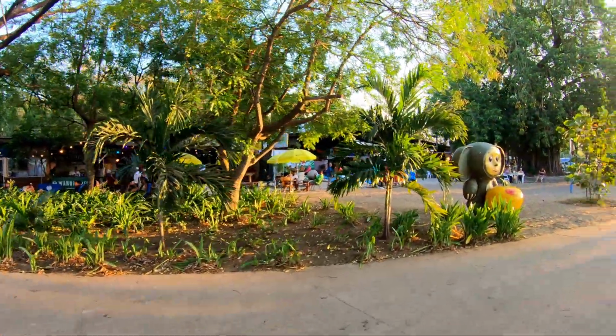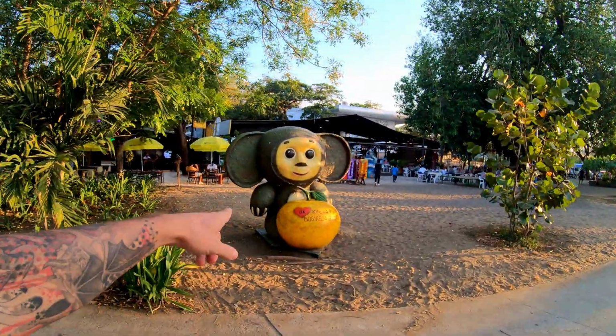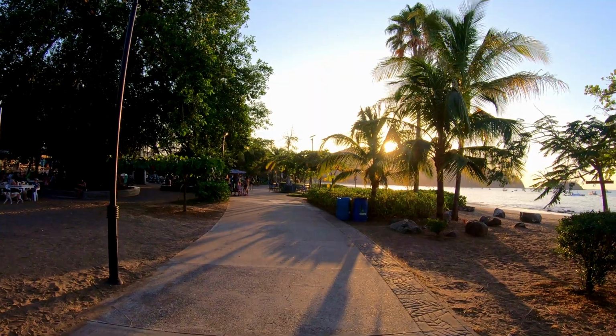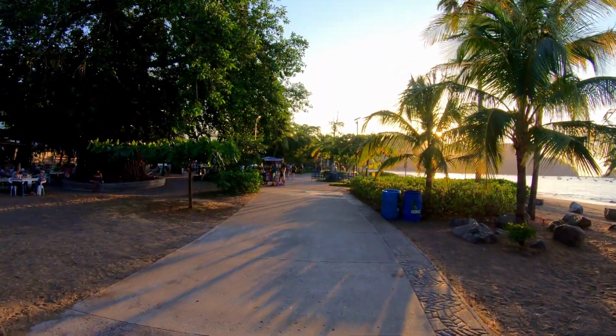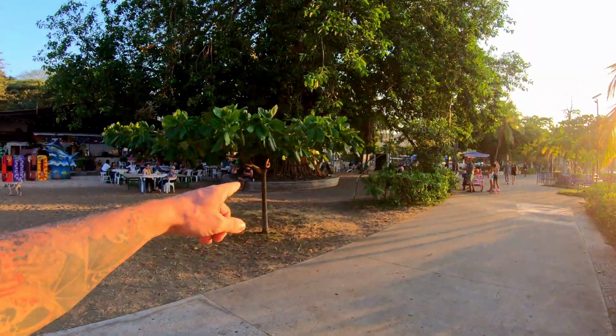You can see everybody eating. There's a lot of restaurants, a lot of good restaurants. You can sit, relax on the beach. You can take a picture with this thing, this animal. Who even knows? And here's a big sitting tree. This tree is massive and it has a big concrete pad around it right here.